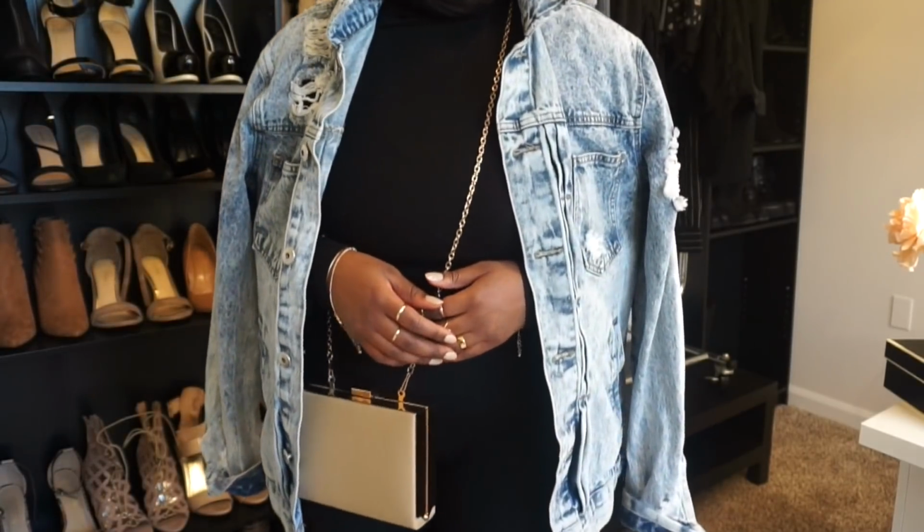It can be just a non-distressed denim jacket. It can be a black denim jacket. But I just feel like denim jackets are really, really nice staple pieces to really make your look go from here to here. They're just nice staple pieces, especially when you're trying to be a little bit more casual. Again, you don't always have to put on a big sweatshirt and a scarf.